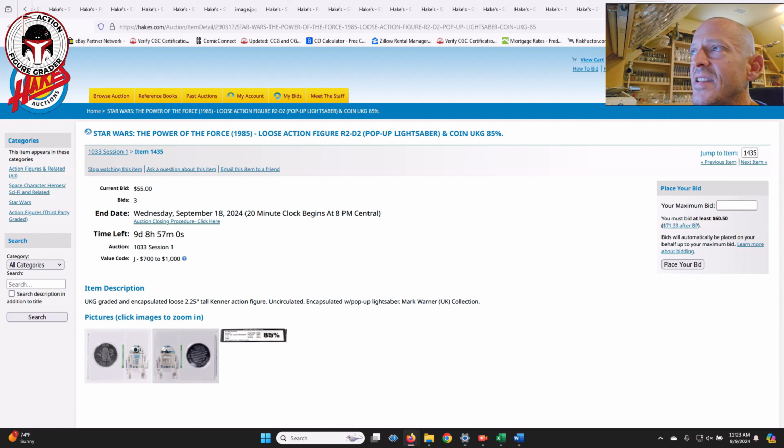It's nothing too crazy. I would say that the Boba Fett ESB Carback 41 back D is probably the most expensive, and it'll go down from there. But there should be some fairly decent deals in this auction for those of you looking to fill in holes in your collection.